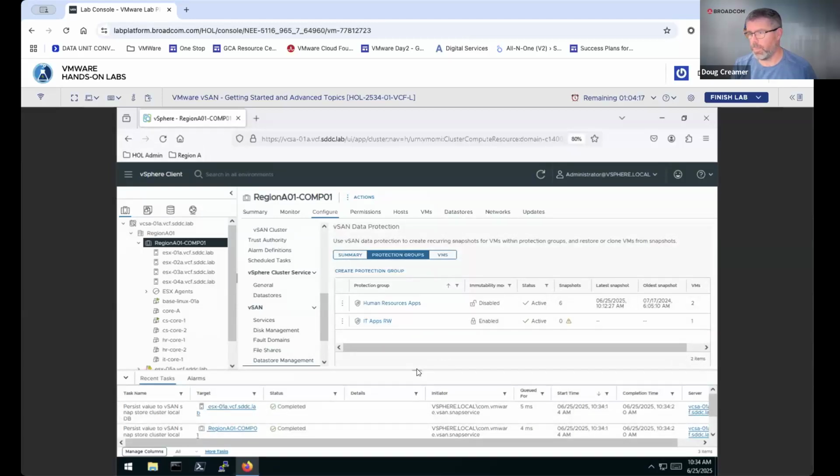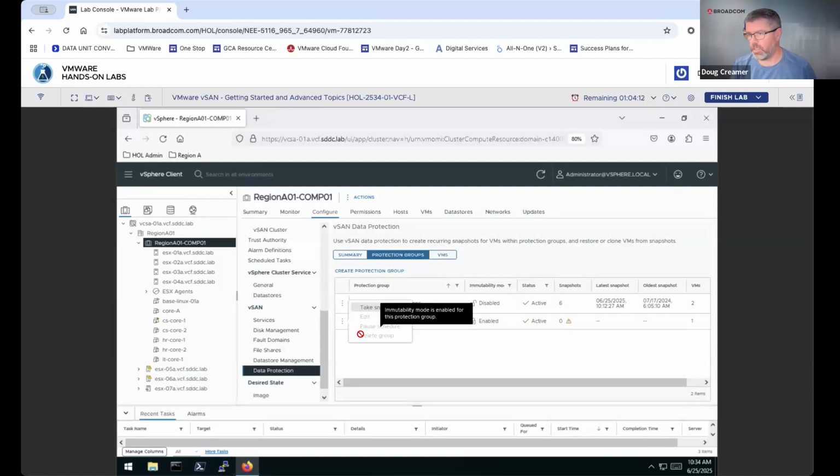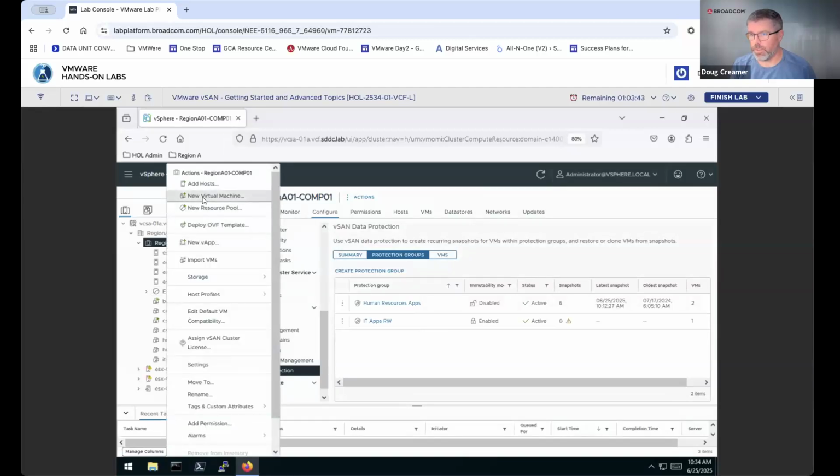So now it's there. And the interesting thing here is you cannot delete or pause or edit because I enabled the immutability mode. So from a ransomware standpoint, there's a lot of concerns about deleting snapshots, etc. We have immutability mode enabled for this protection group. So those critical VMs and or workloads or just overall clusters, you can actually make it such that there's no issues there.